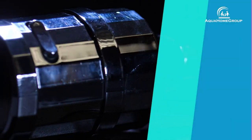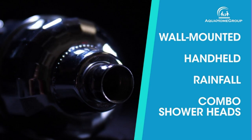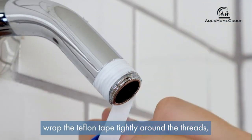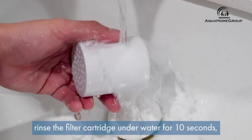Effortless to install, it's compatible with any mounted, handheld, rainfall, or combo shower heads. Simply remove the existing head, thoroughly clean the threads. Wrap the Teflon tape tightly around the threads. Rinse the filter cartridge under water for 10 seconds.